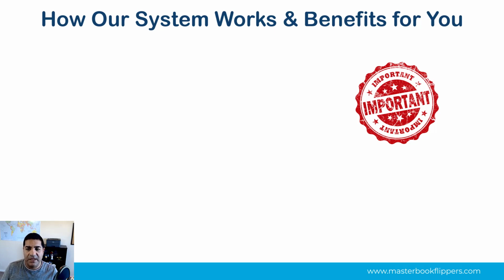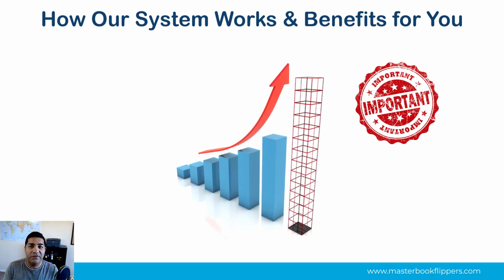And the awesome thing I think about our system is that we give you a very, very solid base in order to do that. Okay. In other words, we position you for growth.